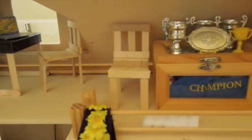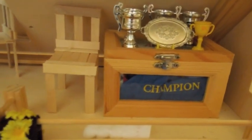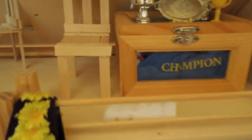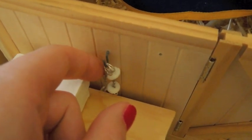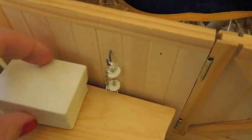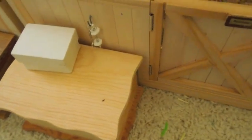And above that is the main loft/office, so we have just our trophies and coolers and awards and stuff. A couple chairs I made, a table, our ribbons, and just some briars to play with. Right here in our next stall is Degrassi, and his barn name is Declan. Each of the stalls have their own little hook right here, and this one just has a couple more bits, a little tack box and everything for this horse.